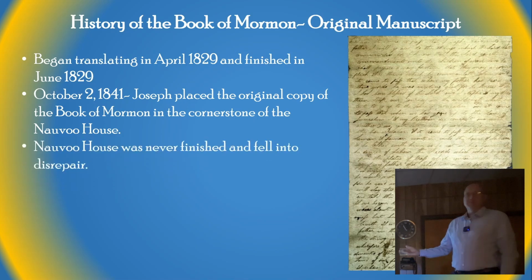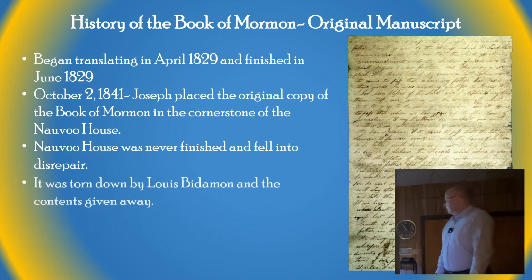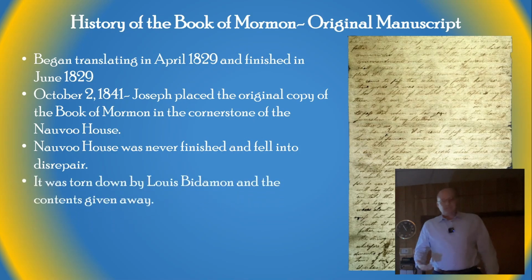So the Nauvoo House was never finished. After Joseph's death, what was finished just fell apart in disrepair, and Emma remarried. The man that she remarried, his name was Louis C. Bidamon, and he was not a member of the church. He was in the military, and he tore the building down. It wasn't done, it was going into disrepair, so he tore it down, and when they opened up the cornerstone of this building, they found that the manuscript had been damaged. Water had seeped in, and a lot of the original sheets had just disintegrated.